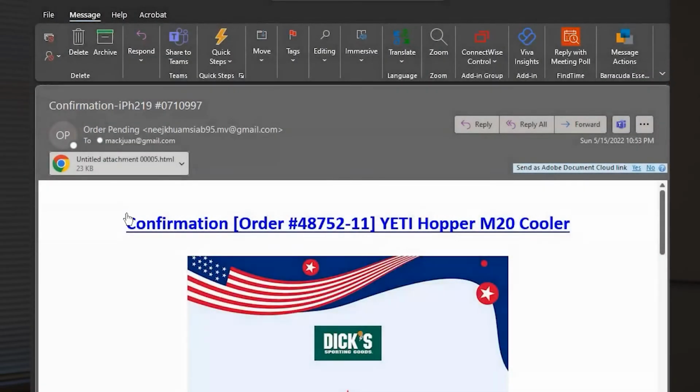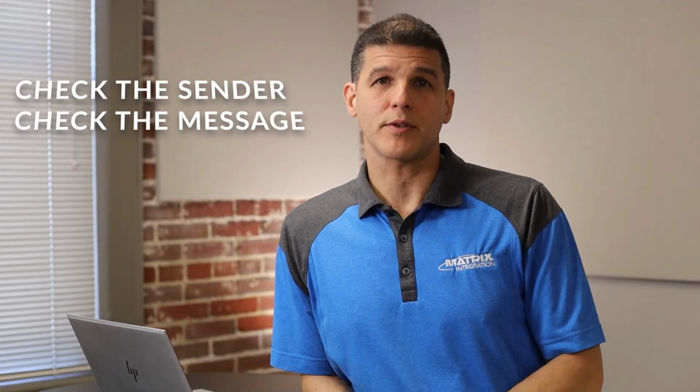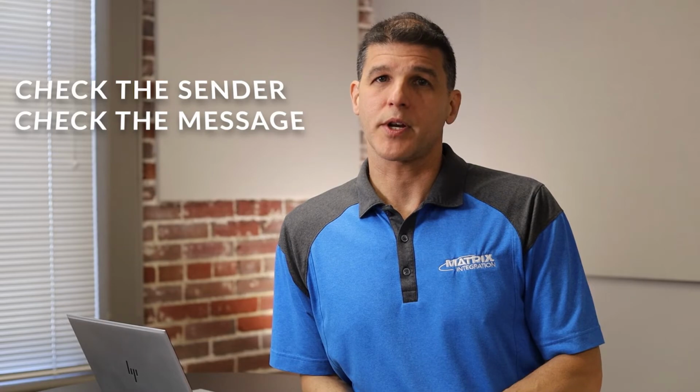Also, you can hover over the link. That means placing your cursor on top of the link without actually clicking on it. A pop-up should appear on top of the cursor or at the bottom of your browser. Make sure it takes you to the site where you want to go.